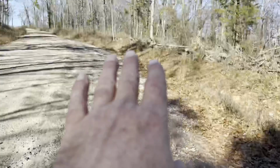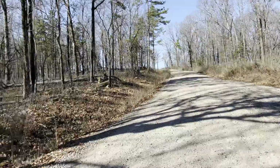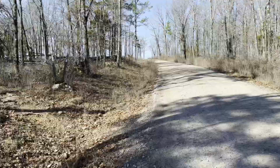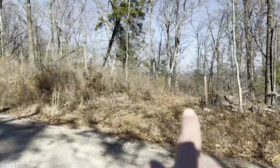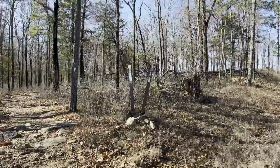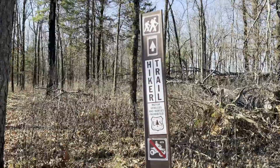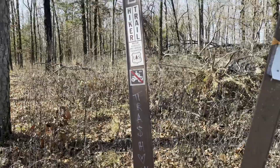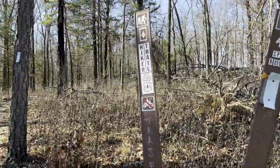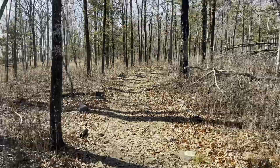And what you're going to look for is this sign that's right up here. It's going to say Spy Rock on it. And this is a pretty popular little trail that comes across the road. And right here, you're going to see a sign that says Spy Rock. It's a hiker's trail, so there's no ATVs and no mountain biking, just hiking. Yeah, and this is a pretty cool little trail.